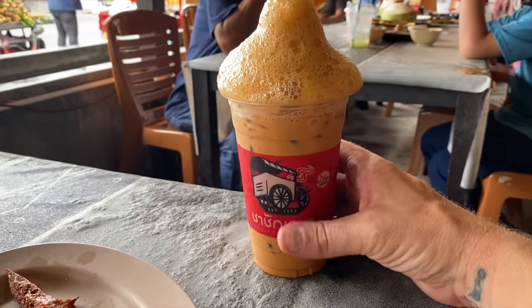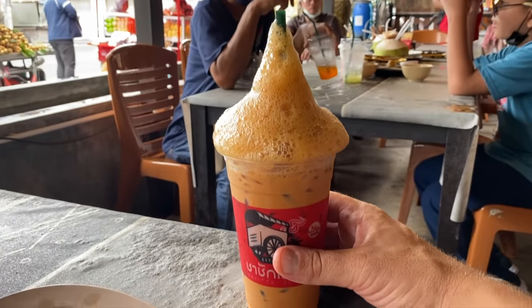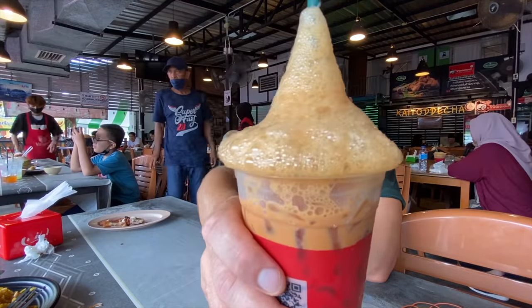Right, no trip to Hat Yai would be complete without this signature frothy Chai Yen, Thai tea.